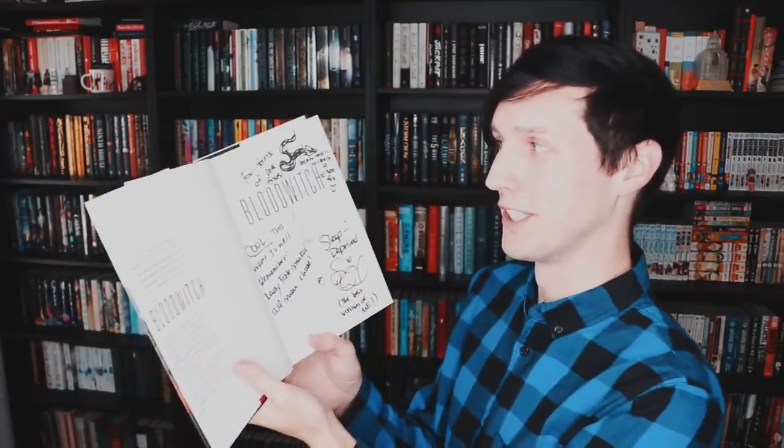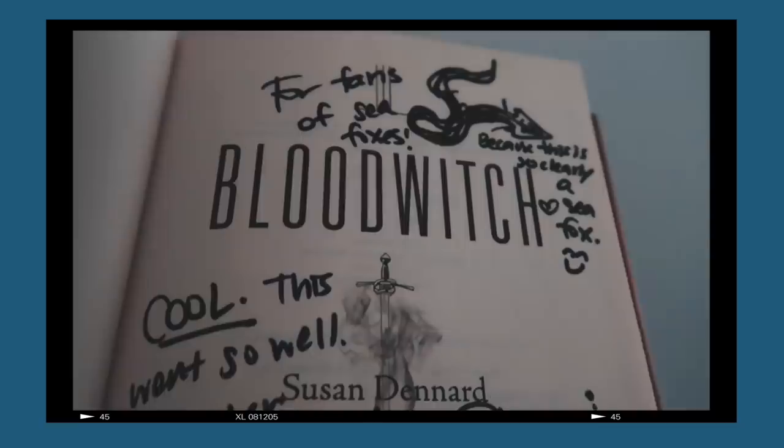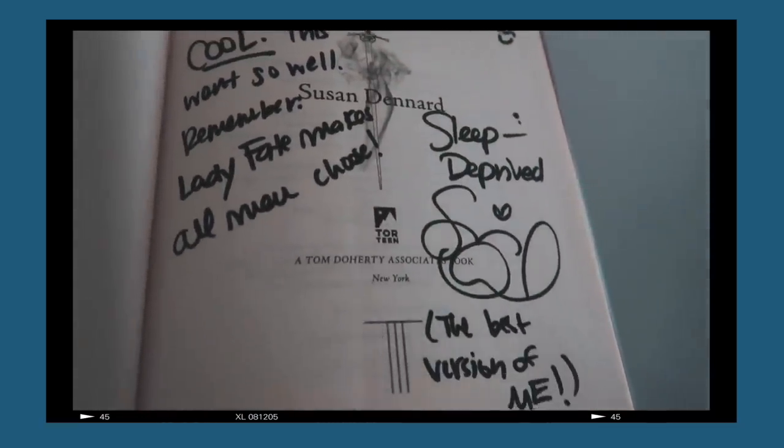So she personalized this one, and then she began to accidentally personalize this one, and she was like, oh crap, what have I done? And I was like, you know what, I know how you can fix it, just draw a beautiful picture. And so she drew a beautiful picture. She drew a sea fox in the book, or what's supposed to be a sea fox, and then wrote a fantastic note inside of it. It says, for fans of sea foxes, because this is so clearly a sea fox. Cool. This went so well. Sleep deprived Susan Dennard. The best version of me. Clearly, she was very sleep deprived on this tour stop, but it made for a really funny moment, and I will cherish this book forever.